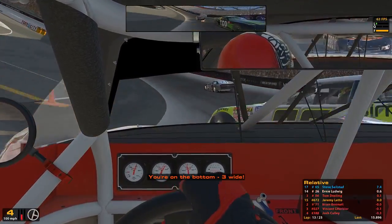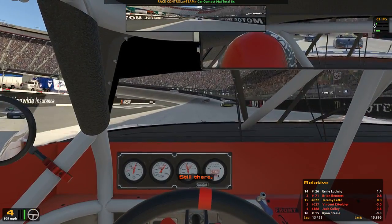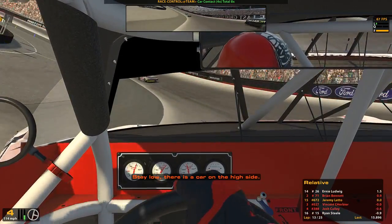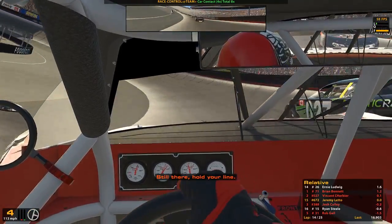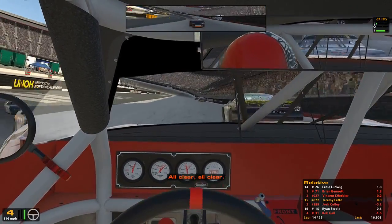Hold your line. About 3 wide. Go inside. Outside. 2 wide. Car there. Still there. Stay low. There's a car. Hold your line. Clear outside. Got one outside. All clear.